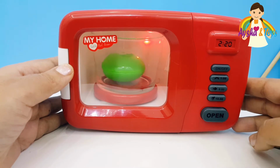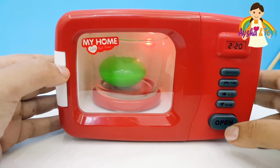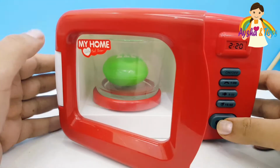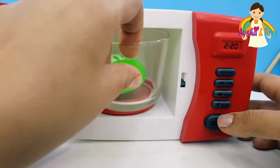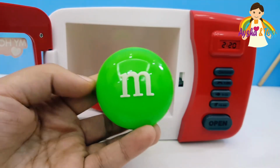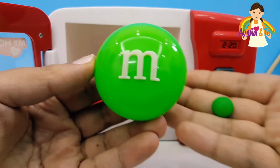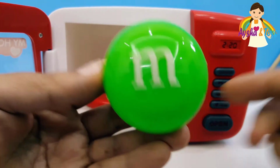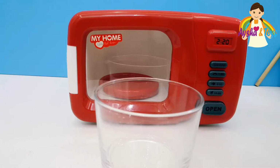Oh, it's a magic. Do you see a big surprise inside? Let's check what we have. Check, check, check. Oh, it's a big M&M. It's a good one. See, we put this small and it's become very big. It's green color. Green.